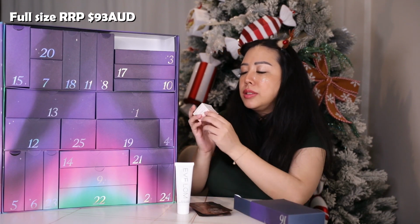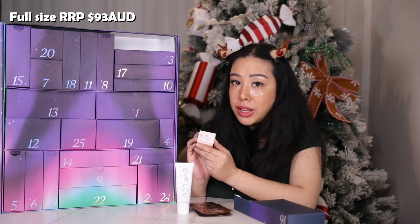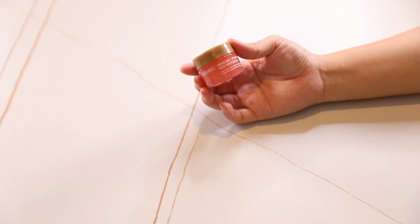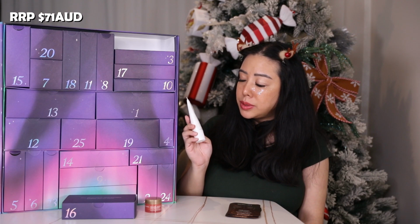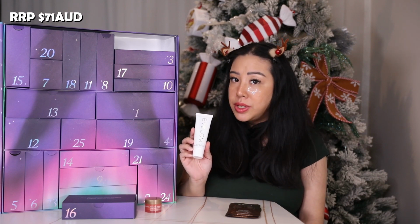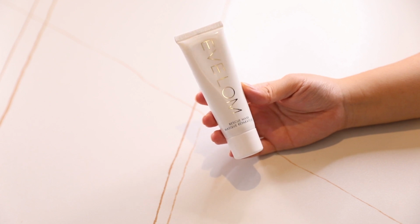Now the Biossance moisturizer here is 15 mils, but the full size retails for 93 AUD. The moisturizer brightens, firms, and hydrates the skin. The second item is the Eve Lom Rescue Mask, and this one is 50 mils and retails for 71 AUD. I've tried this one before, and it's an award-winning mask that clears up congested skin.